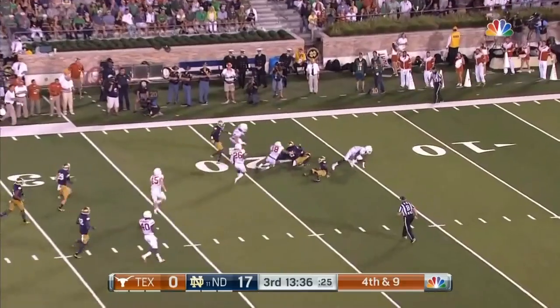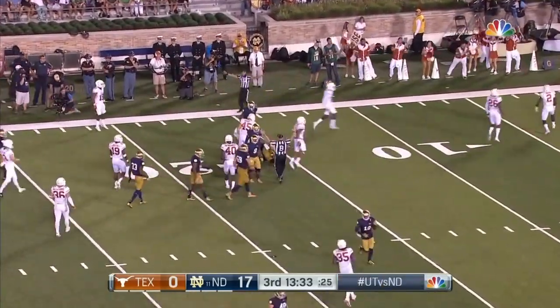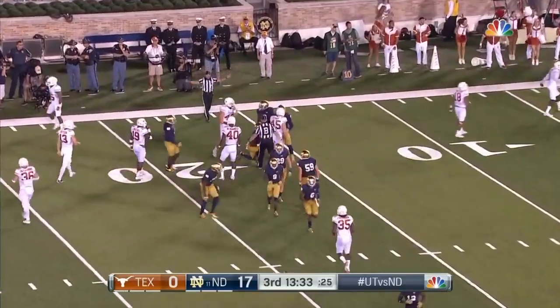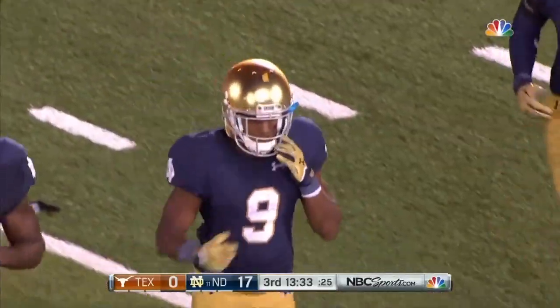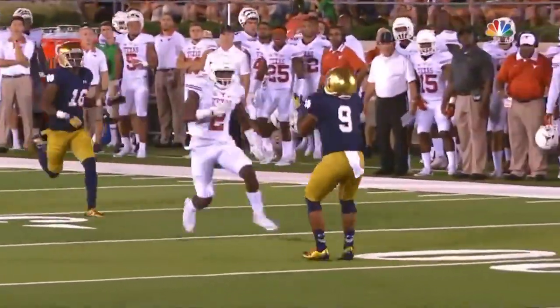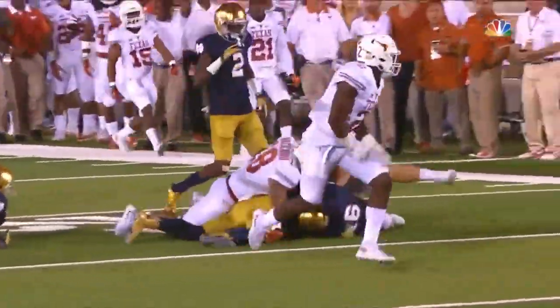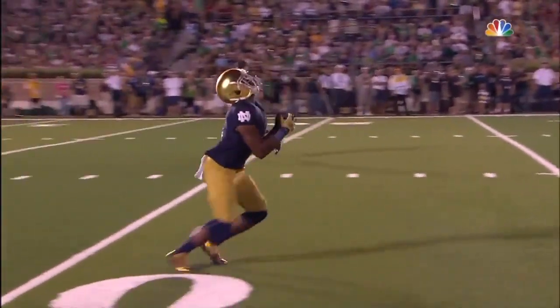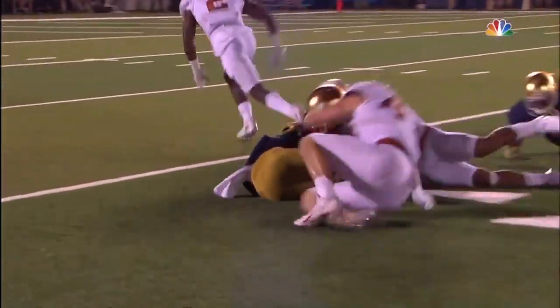Wow, what a punt by Michael Dixon, which since C.J. Sanders back in Texas was there on top of him. 57-yard punt by the former Australian rules football player. And C.J. Sanders got hammered there, and they were able to recover it. That was Torrey Hunter, who was able to grab the Sanders misplay.